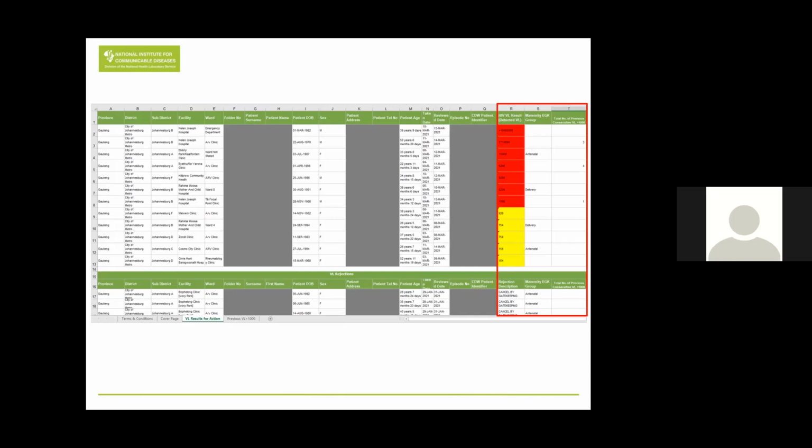And then the second last column on the right-hand side provides whether there was a maternity EGK group captured, like I've already mentioned. And then the last column represents the total number of previous viral loads that were greater than 1,000. So you can see the patient on the second row, their viral load was over 2 million, and they've had 3 previous viral loads that were greater than 1,000. So they've obviously been failing for quite some time. And these results for action reports were created to try and improve identification of patients who urgently need intervention and care.